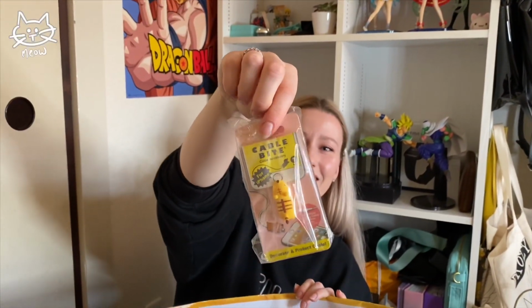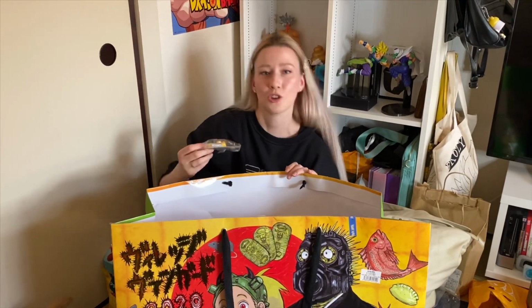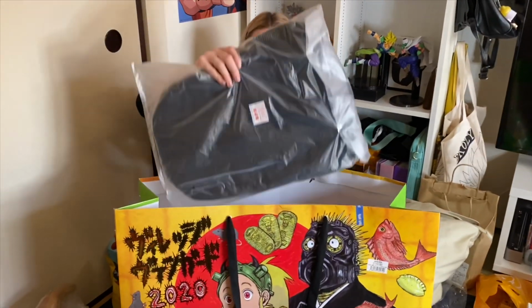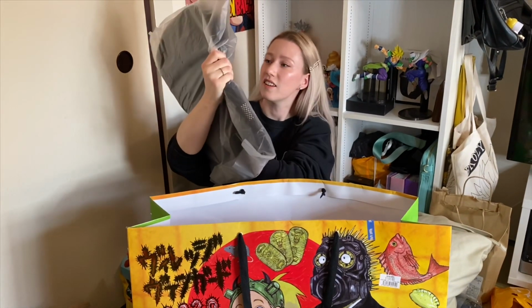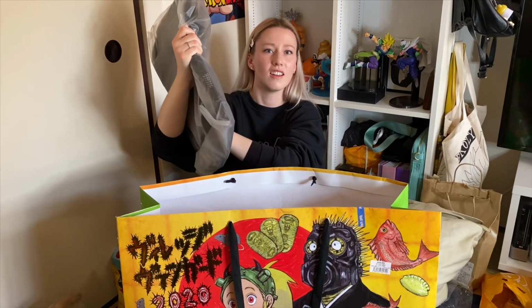Oh, I just bought one of these. It's another cable bite accessory. What is that? Is it like a dog? No, it's a tiger. It's still cute though. Okay. Oh, another Thrasher product. Oh, it's a backpack. That's pretty nice. Oh wow, this is worth 6,000 yen. That's pretty cool.